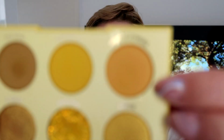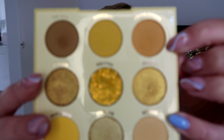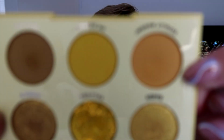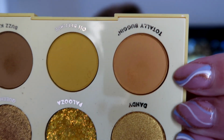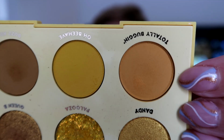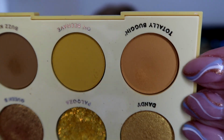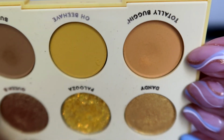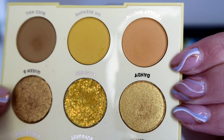Then the next shade is Totally Bugging from my Colourpop Honey palette, and Totally Bugging is here in the corner. It's literally right in front of you, and you're still focusing on the background. There we go. This is Totally Bugging. I have used this shade 24 times, and there's the tiniest dip forming. You can kind of see it right there.